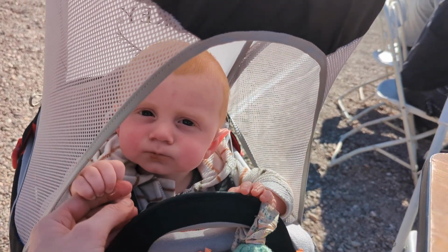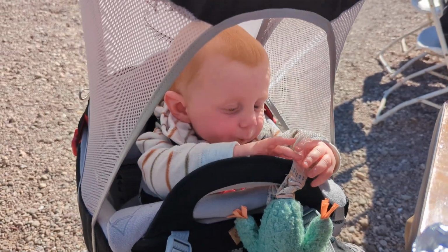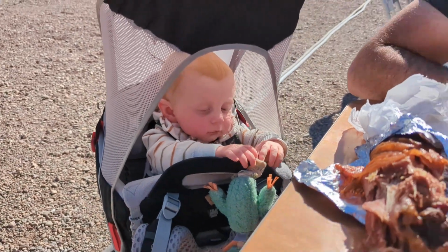We had a half rack of ribs, turkey leg. It was actually very, very good. We were kind of like, should we try it, this or that? You know, we like barbecue a lot, but we were quite impressed. So here at the Quartzsite RV show, get barbecue. I know that seems weird.